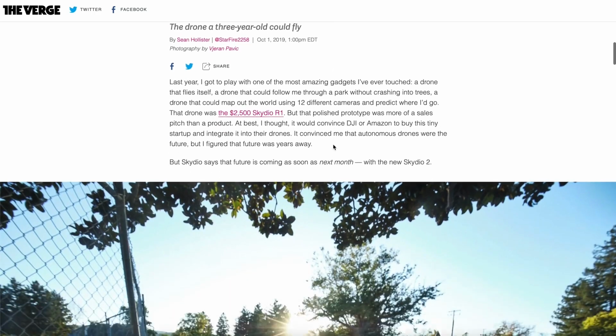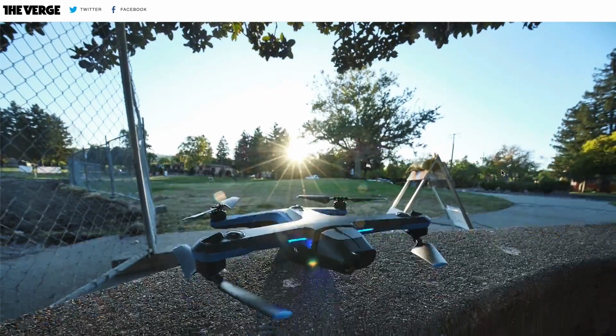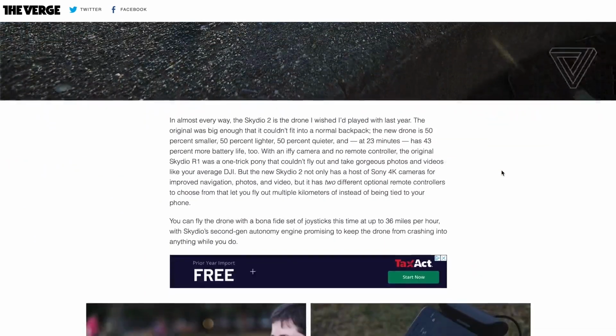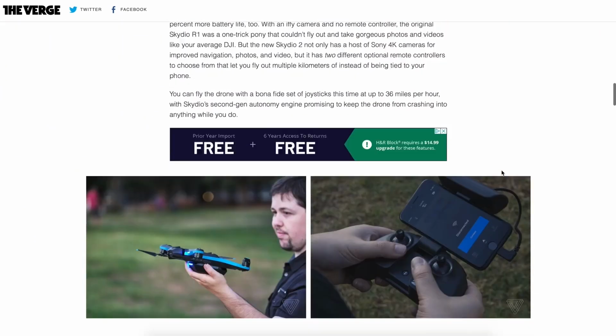All right, so up first, I want to talk to you guys about the SkyDo 2. Now, if you haven't heard of the SkyDo 2, it made some big waves in the drone industry about a year ago in 2019 when it came out, mostly because of its object avoidance. This drone was touting the ability to have real-time object avoidance.